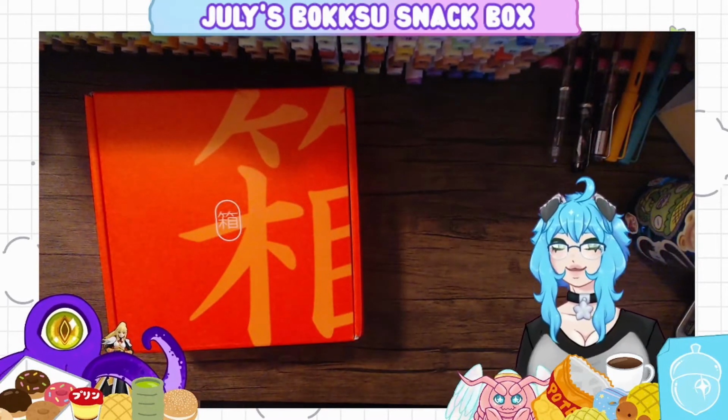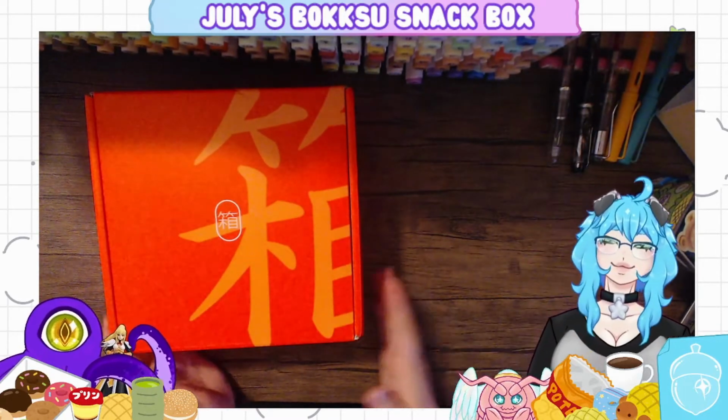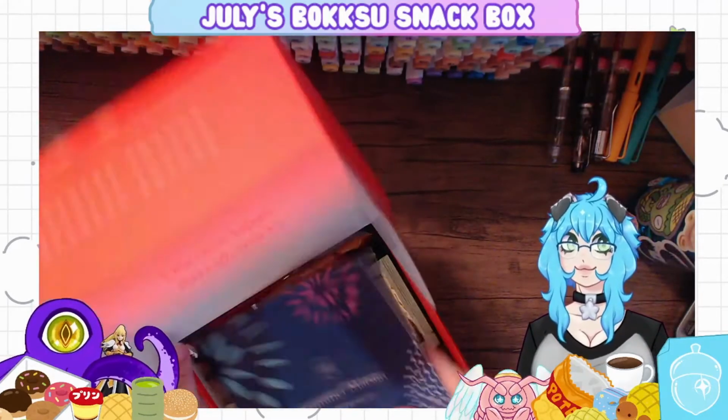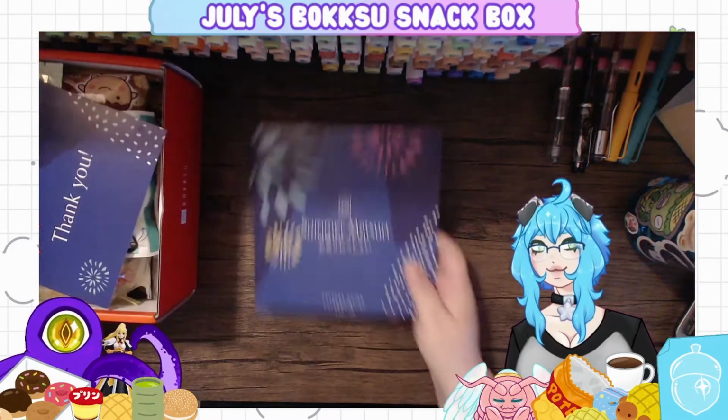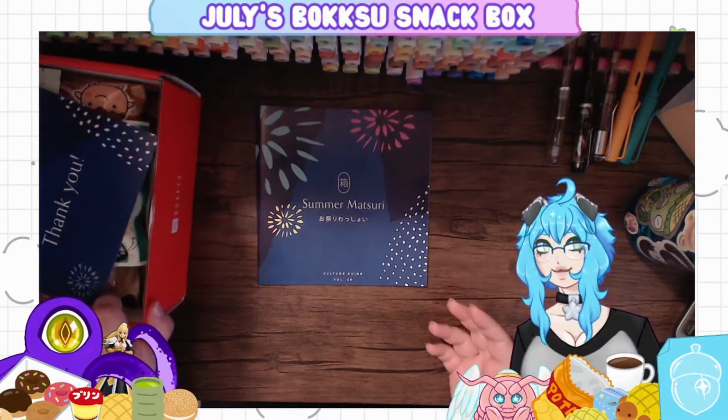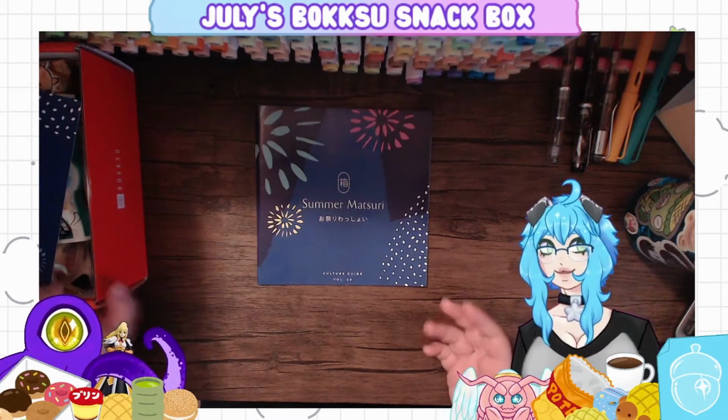I'll put this over here so Mr. Husband can reach it as well. I think it still needs to cool down. But this month's theme is Summer Matsuri, which is summer festival, in case you are not aware of what Matsuri means.